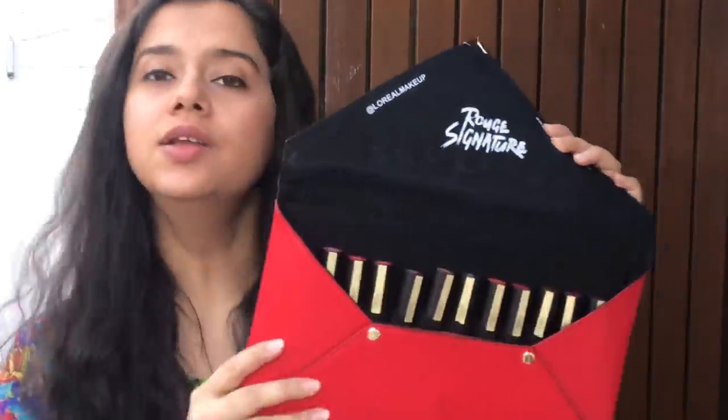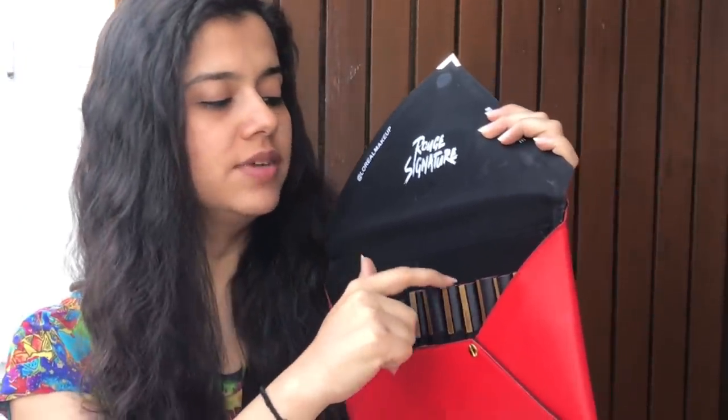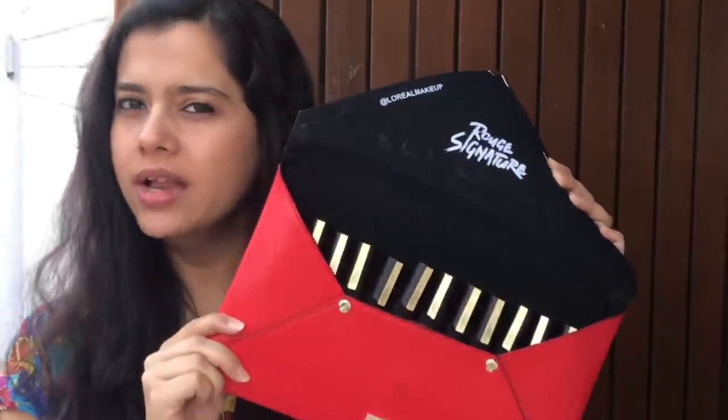Hi guys, I'm Vageesha and today I am going to show you swatches of all the lovely lip colors by L'Oreal, the Rouge Signature Collection. There are 12 beautiful shades in this entire range, and these are all liquid lipsticks.